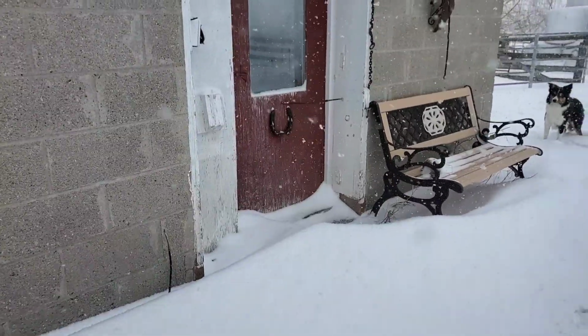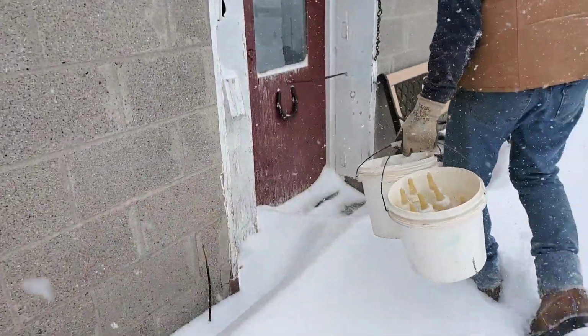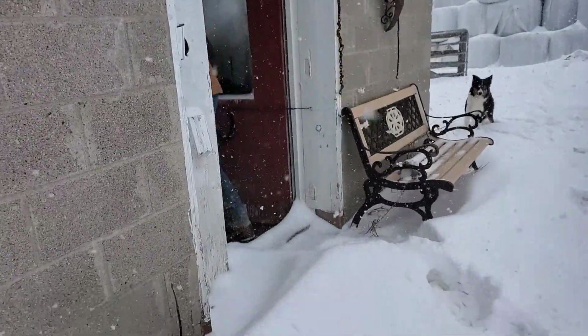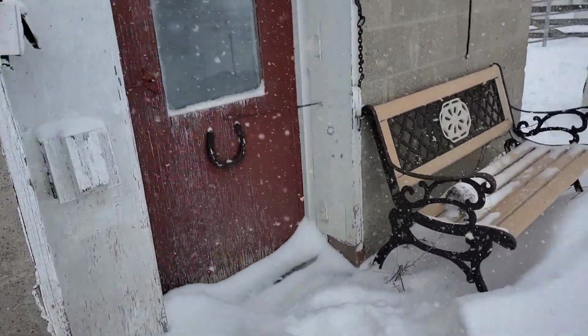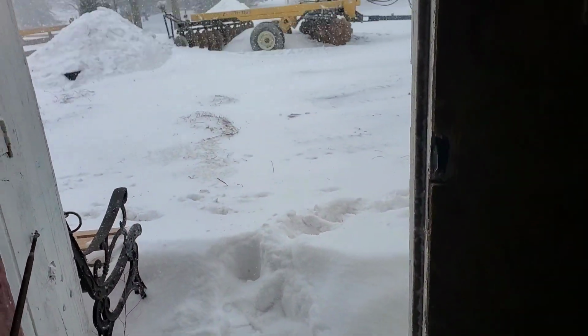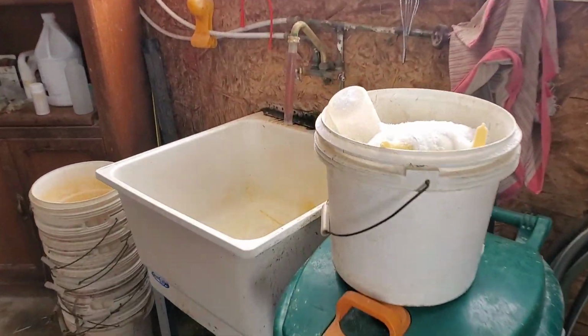Go show how deep that is. Well, it's a good 2 feet. Just walking over. Come on, man. Cold, cold, cold.